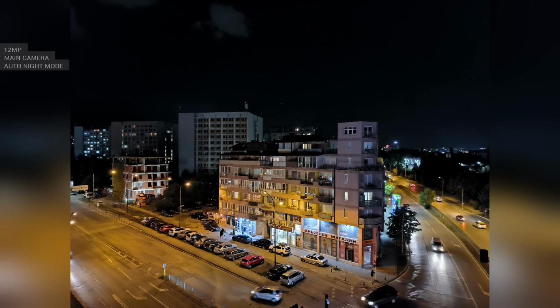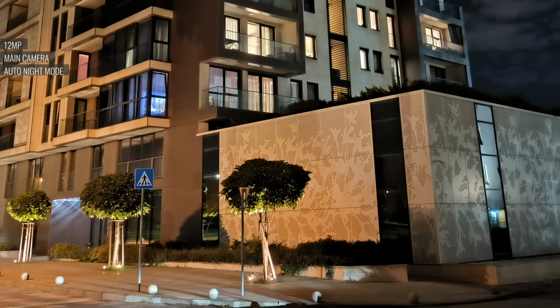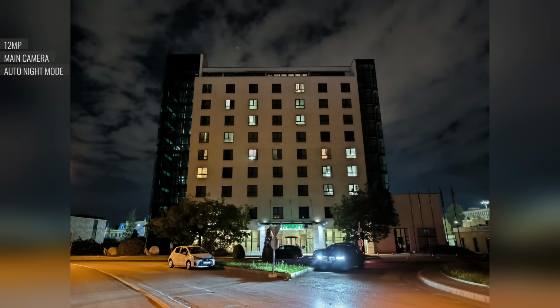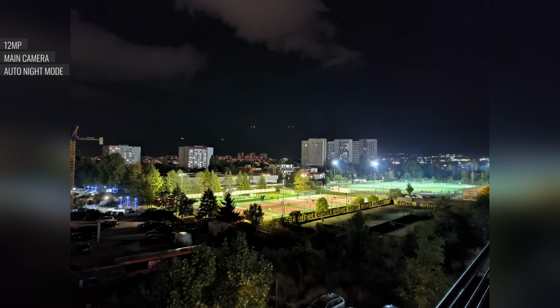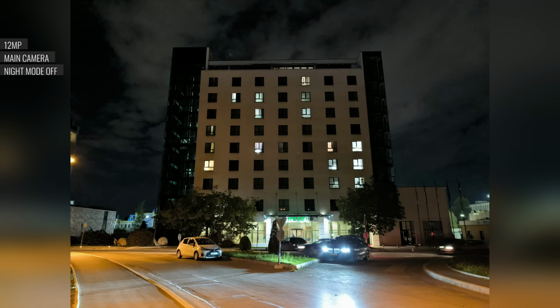In low light conditions, the Xiaomi 12T will apply auto night mode processing to photos from the main cam. These are great. There's enough detail, low noise, and great color saturation and dynamic range. The exposure is bright, even brighter than reality. You can toggle off the night mode, and while the results are a bit darker and noisier, they have a more natural and less processed look overall.